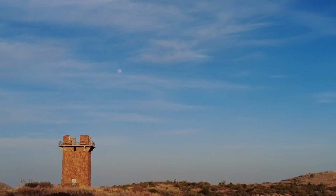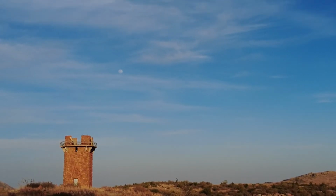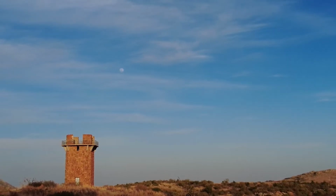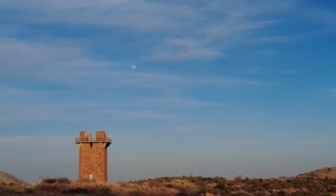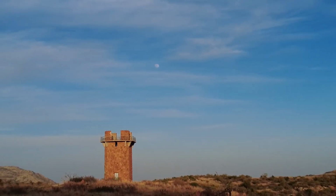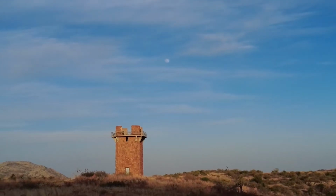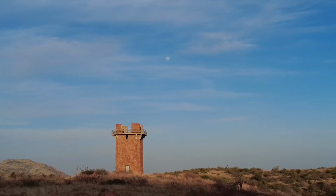Here's the tower that we've been photographing, and the moon is well up over to the right of it. At this point, the moon is getting too far to the right and too high to really balance the picture. It's still a little bit before sunset, so we're going to hang in there and see if we get some nice color in these high clouds behind the tower.